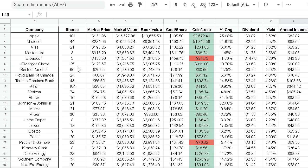So you can see I own companies in the tech sector like Apple, Microsoft, Visa, MasterCard, and Broadcom. In the financials, I own the four largest banks, the two largest banks in America are JP Morgan Chase and Bank of America, and I also own the two largest Canadian banks, which are Toronto Dominion and Royal Bank. I also own some communication leaders such as AT&T and Verizon. In the healthcare sector, I got AbbVie, Johnson & Johnson, Merck, and Pfizer.